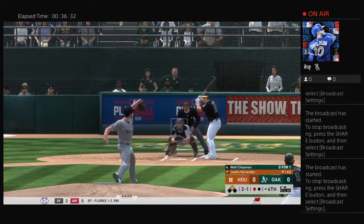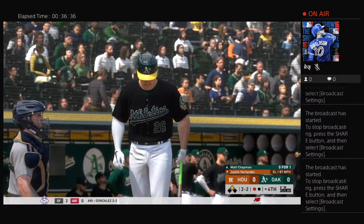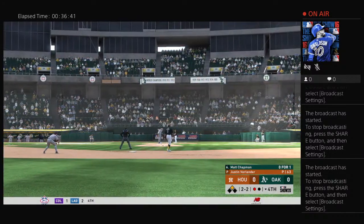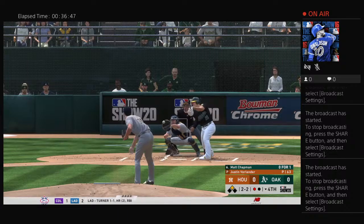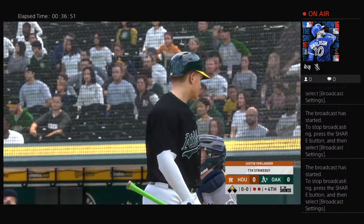Now the 2-1. Makes him swing and miss on a ball out of the zone for strike two. Ew, is that ugly? You could probably throw anything out there to this guy. He'd swing at the rosin bag if you threw it up there. Got him swinging. Chased it well out of the zone, and there are two gone.